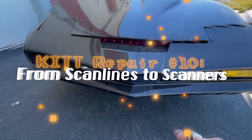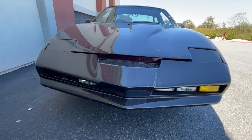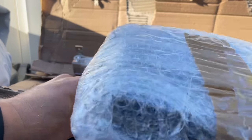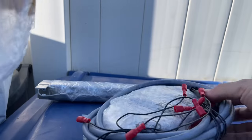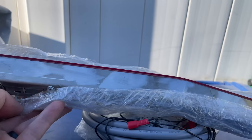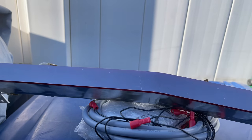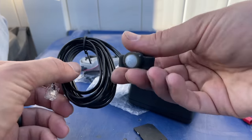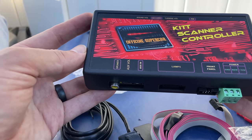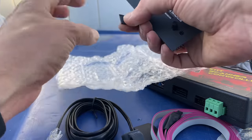Now, as you may remember, the previous owner had installed these very weak LEDs in the scanner. So let's replace it with something better that really brings KITT back to life. Very nice. Harness, motion sensor, basically. And a new remote. New control box. This time with a speaker output. New one of these. Broken in transit.